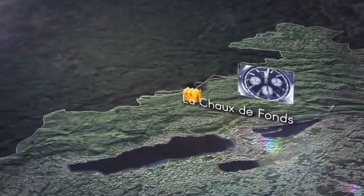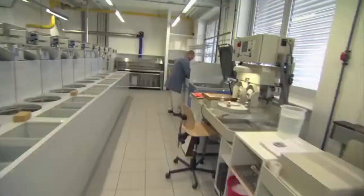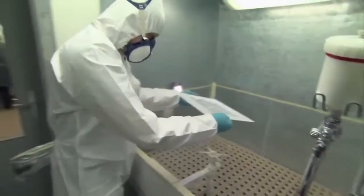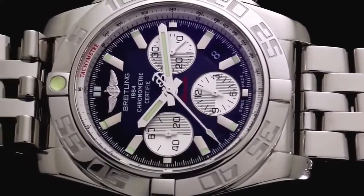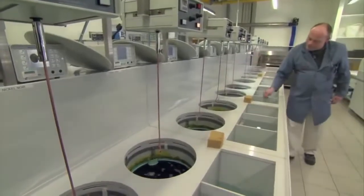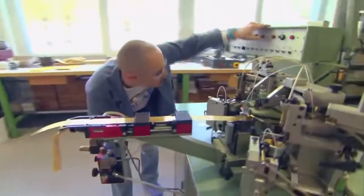La Chaux de Fonds, the birthplace of every Breitling dial. It takes 13 weeks and over 60 operations to create the fine elements that you find in each Chronomat dial. I think that's all about luxury watches, is going into very small details that you can hardly see, but that makes a big difference. The way the reflection of the light and the index that has been separately machined and polished by hand, that's the difference. It's a journey that takes place in three main areas: coloring, marking and decoration, and the first stage, rough hewing or stamping.